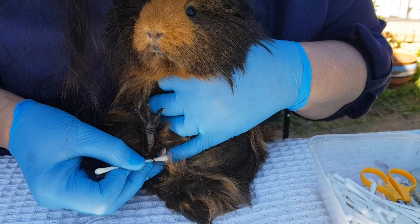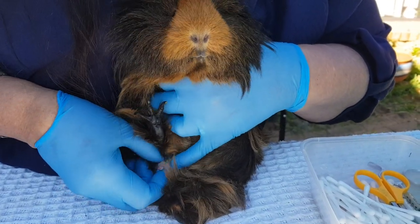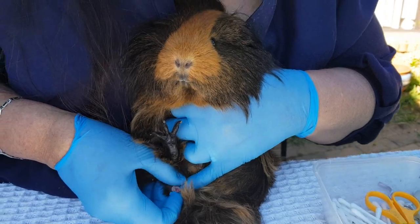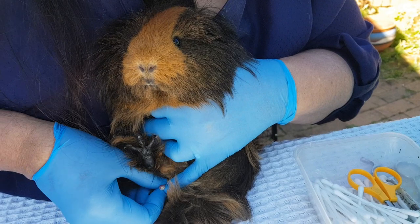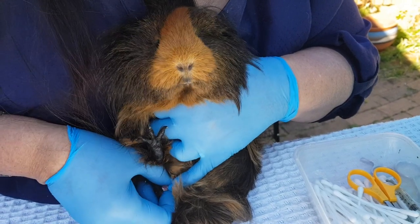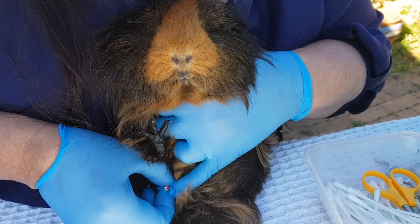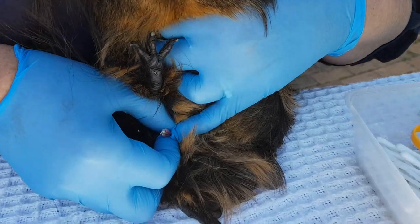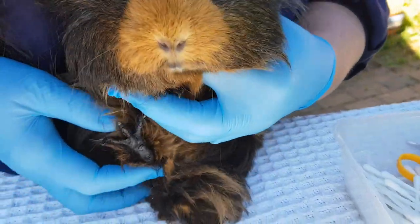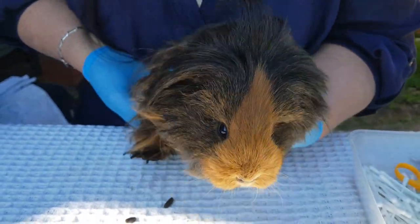I'm just going to have a little look all the way out. Ah, he's actually got a little penile spike there as well. See this little hard section that's there? That's called a sperm rod, and you need to remove those every now and then if they can't pass them. I think he's passing them quite well, because you'd have seen other symptoms.